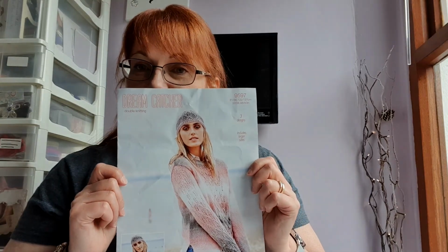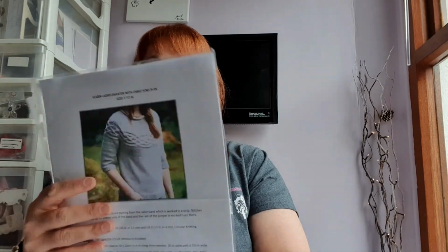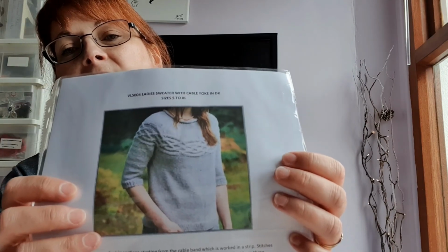Right, Dreamcatcher by Stylecraft. I have got some absolutely stunning blue Dreamcatcher yarn for that. This one, I can't remember who it's by, and I don't remember where I got it. But basically, it's a cabled yoke. You knit it sideways and then you put the arms and the sleeves on.